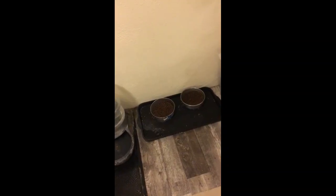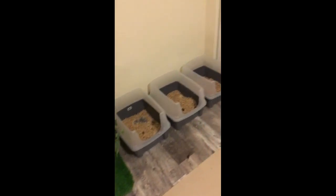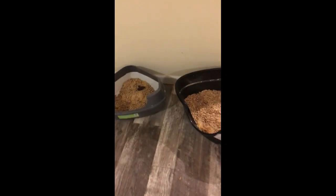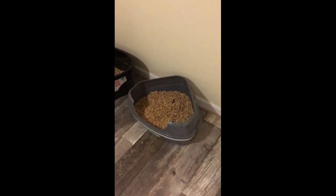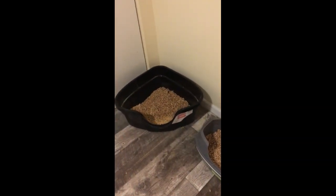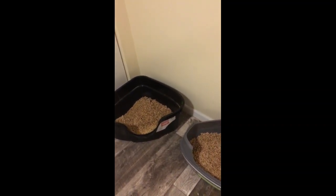Here we go. Here is the food in the basement. 2 bowls, pretty easy. There's their feed. And they do maintain 1, 2, 3, 4, 5, 6, 7 litter boxes, 7 cats. This is an interesting product. It's kind of a wood pellet or shavings product. It's actually easier to scoop than regular cat litter. So anyhow, I'm gonna scoop this, I'm gonna feed the cats, then I'll be out of here.